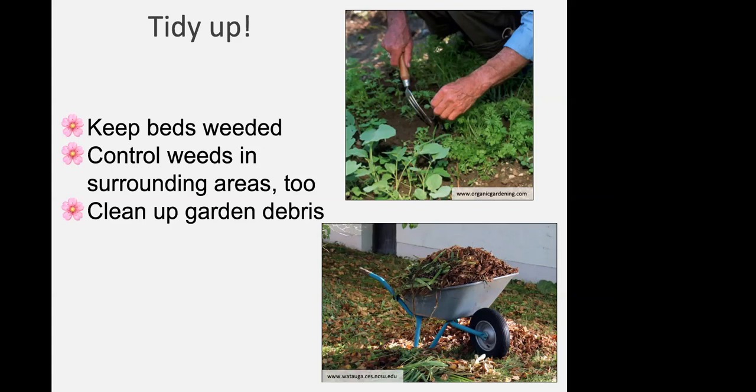A lot of our insects will overwinter or will hang out in surrounding vegetation, not necessarily on the plant that they're gonna be causing the most problems for. So keeping those weeds down and controlling weeds in all of those areas is going to be really helpful for keeping pests out generally and keeping them from having places to overwinter and helping keep populations low for the next year.